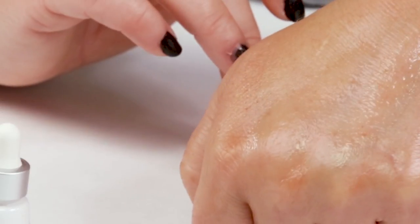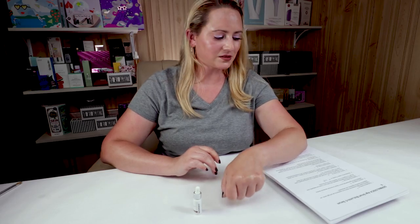On to number seven, which is animal testing, and Dermalogica is cruelty-free, which I always love.